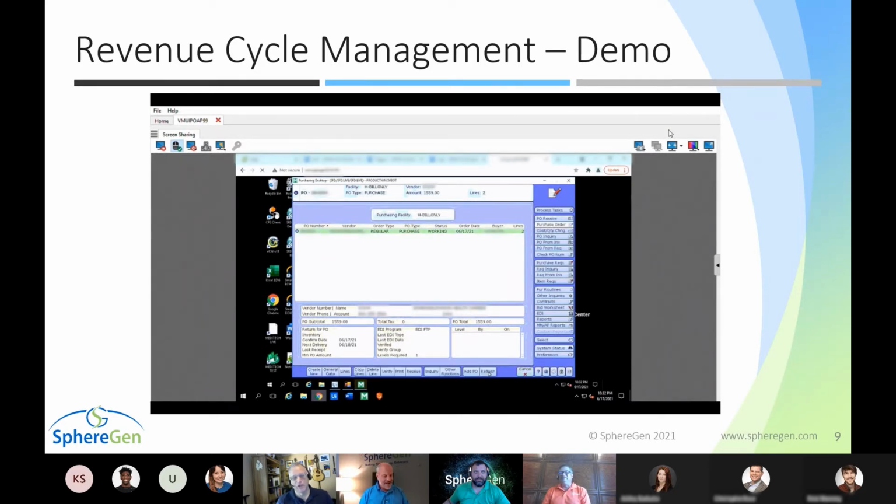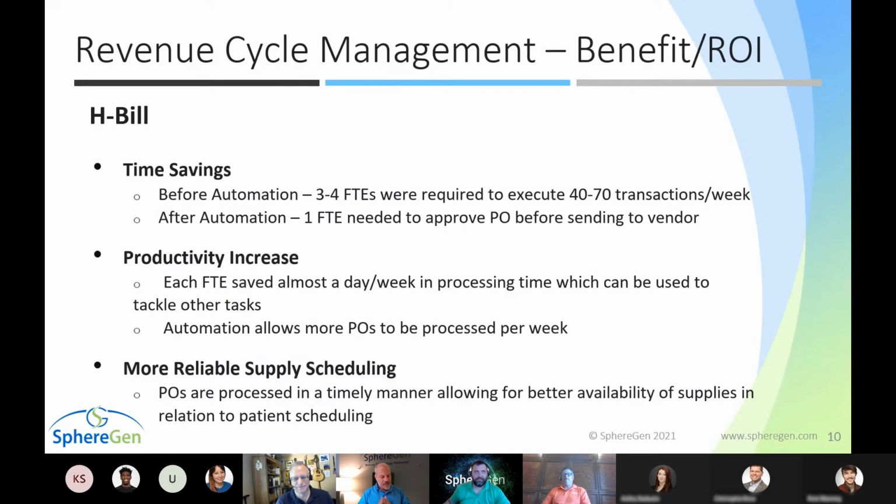So I want to talk a little bit about the cost savings on this one, because we were doing a lot of transactions per week. The hospital had 3 to 4 people doing this process. They got it down to about 1 person doing it, and really automated the whole vendor process. So it was a significant time saving on their part.